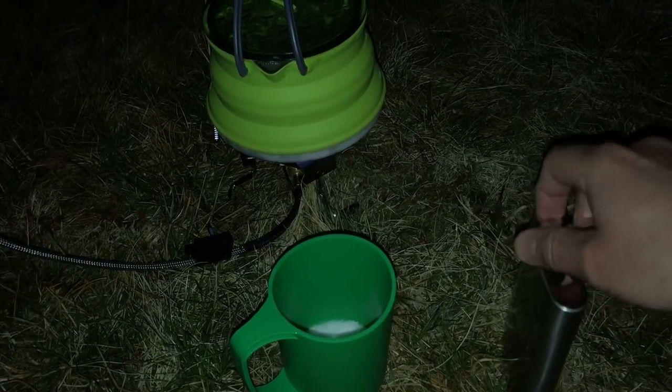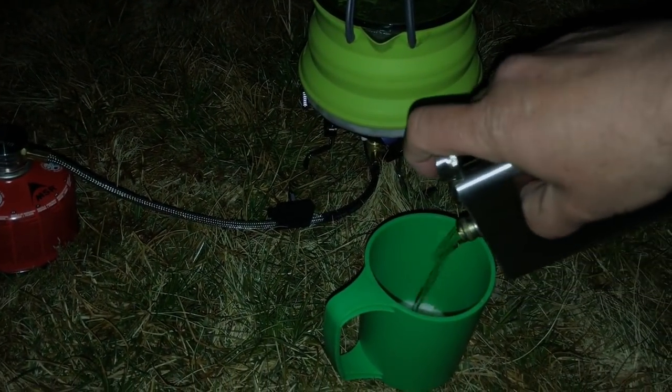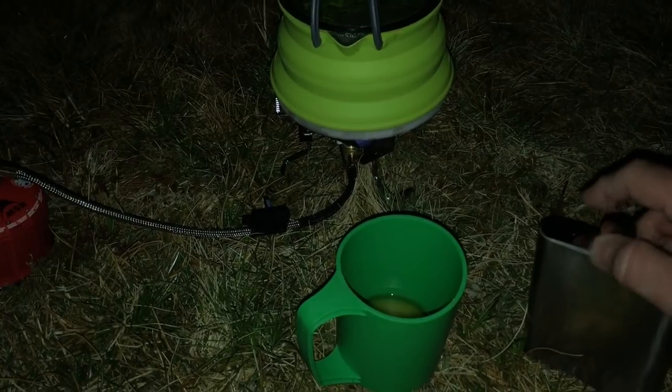All settled in, I've had something to eat. I've been messing about with the camera, taking a few photographs. But I'm going to get into my sleeping bag shortly, with a nice little nightcap. Okay, lost our focus.